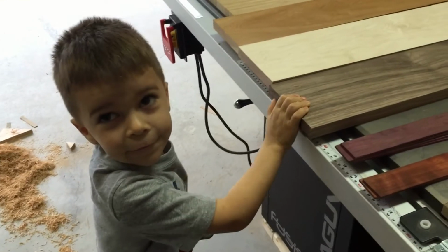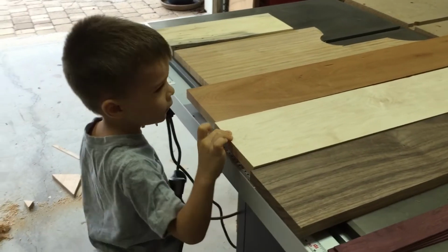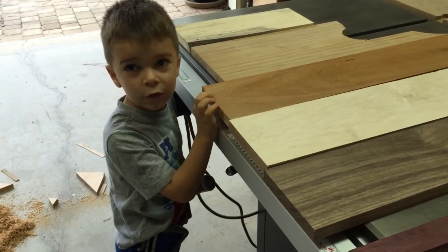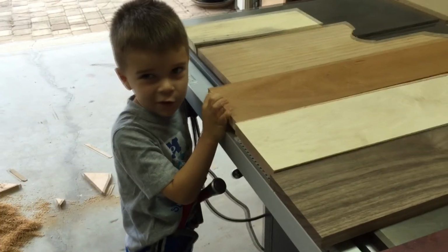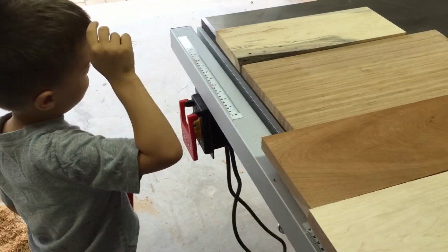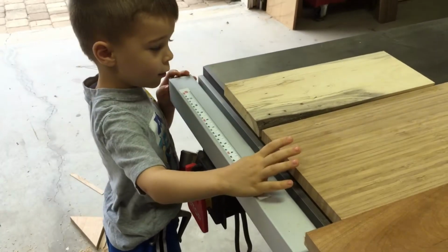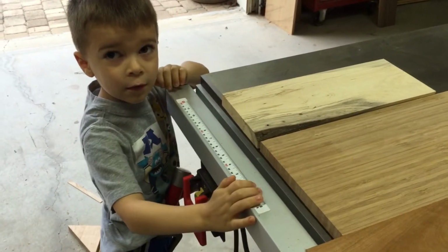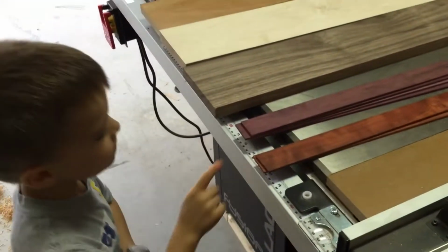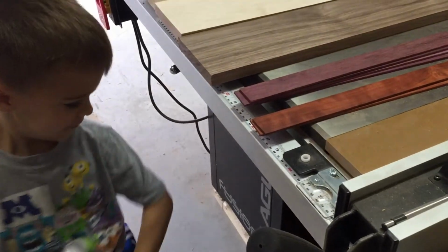Walnut. Maple. Bamboo? No. Cherry. Cherry. And then? The one you just said. Bamboo. Yeah. And pecan. Pecans. Yeah, and what do we have down here? What are these crazy colors? Purple heart and Padauk. Sure, we said that right.